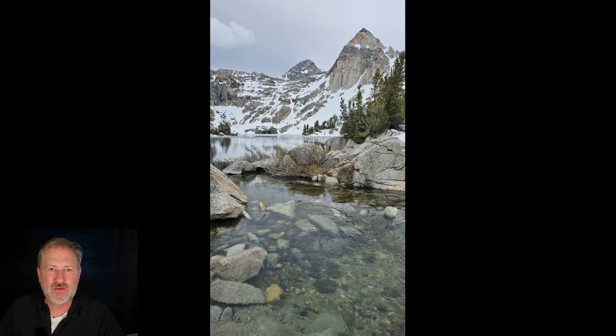I would need to have them out of the water to take a look at them. And so that was kind of cool. It's really great. You run across different people out here.